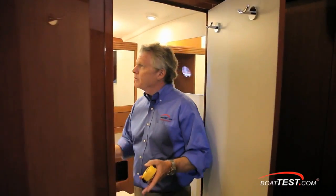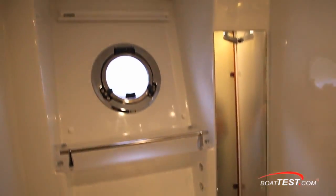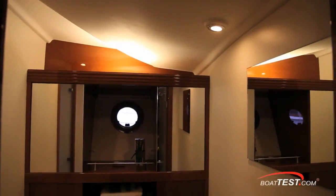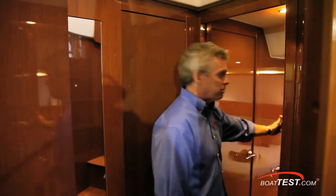Directly across the companionway, we've got the guest head with a separate shower, and I see a seat so you can use the shower while the boat is underway. The shower also has a separate port light from the main head that's got another port light for light and ventilation. Now let's continue aft and take a look at the full beam master stateroom.